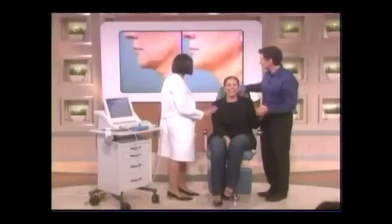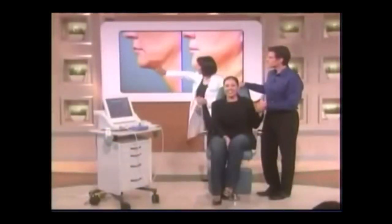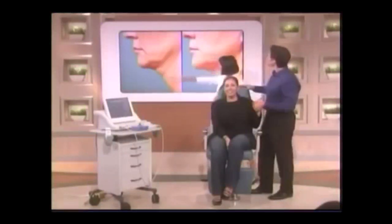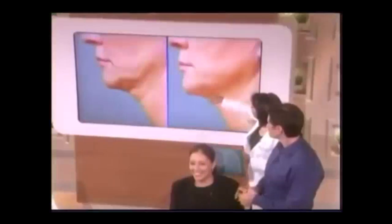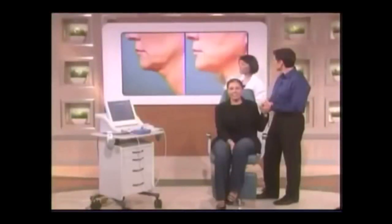Dr. Hirmand, if you can walk us through. Absolutely. So here you see the pre, and in this person, there is laxity, looseness of the skin, of the jowls, of the neck. And after treatment, the neck is tighter, it's firmer, the skin is toned, the jawline is more defined. This is a good candidate. This is a typical result.